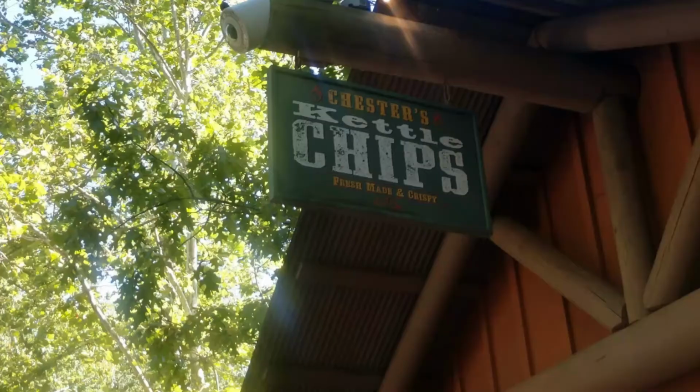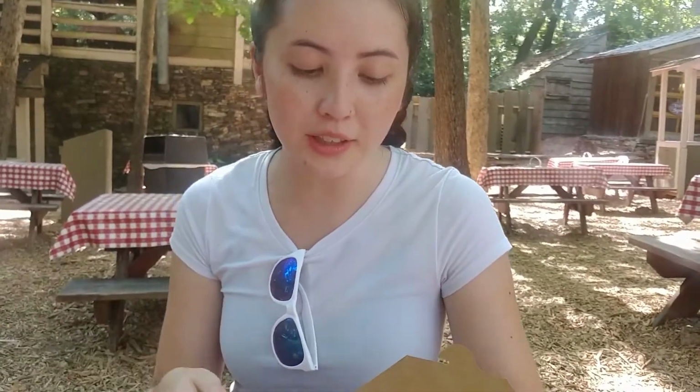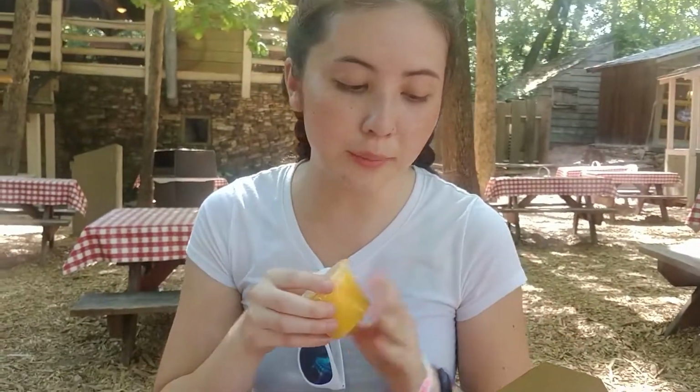So I just stopped at Chester's Kettle Chips, and what they have are these kettle chips, super similar to the ones that I tried at Whitewater's. Except these ones come with different types of toppings, any toppings you want on it. But I just decided to try the plain ones today, and I got a nice side of nacho cheese with it, which is warm, and the chips are warm too. Actually, I can feel it through the box.